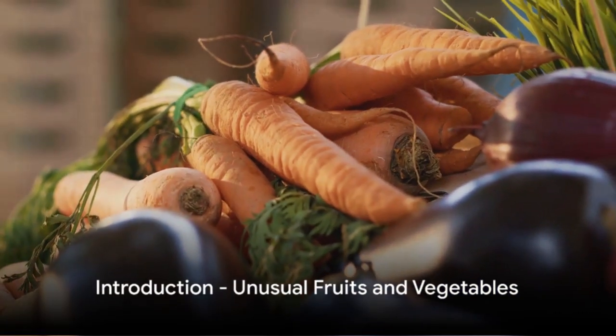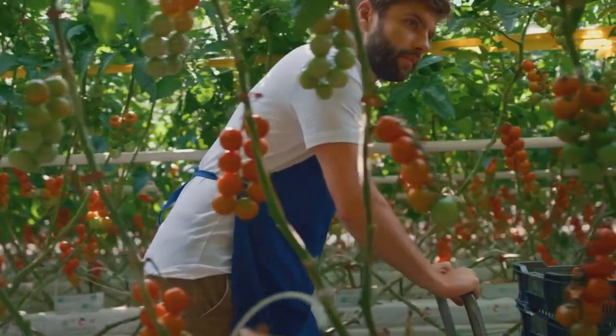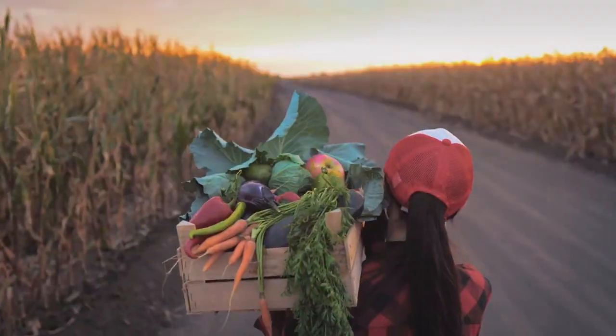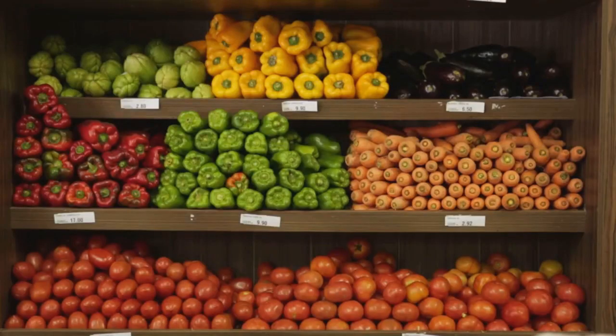Have you ever thought about growing unusual fruits and vegetables in your garden? Imagine the thrill of nurturing something rare, the joy of a unique harvest. It's a fascinating journey of discovery. Today, we dive into a list of some unusual fruits and vegetables you might want to consider.